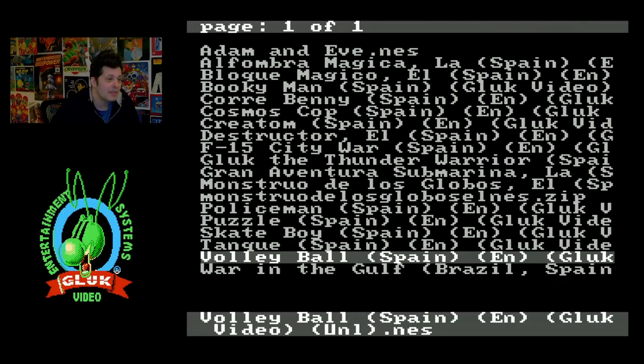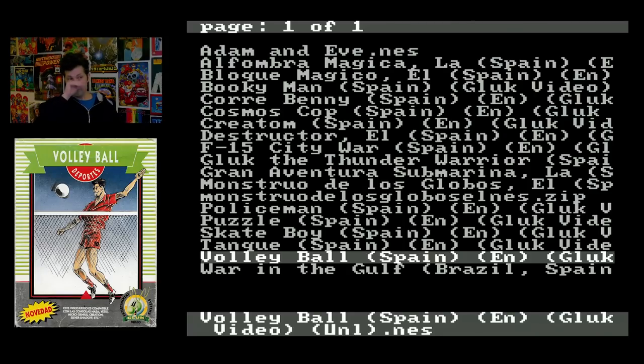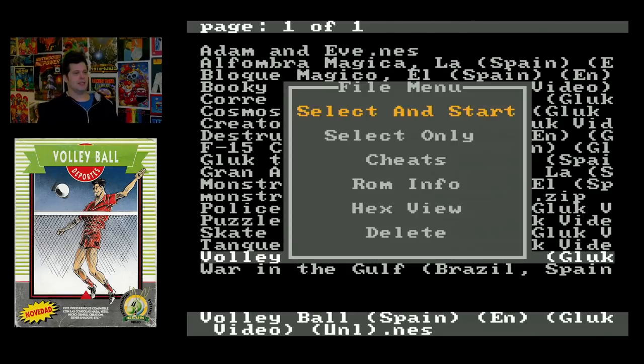Mistake. Volleyball. Let's see. How bad could you screw up volleyball? Even on Atari, they have real sports volleyball on Atari 2600. It's actually a very fun game. As multiplayer games go on the Atari 2600, real sports volleyball is pretty fun. So if Atari can do it, the NES should be able to do it. Let's see.